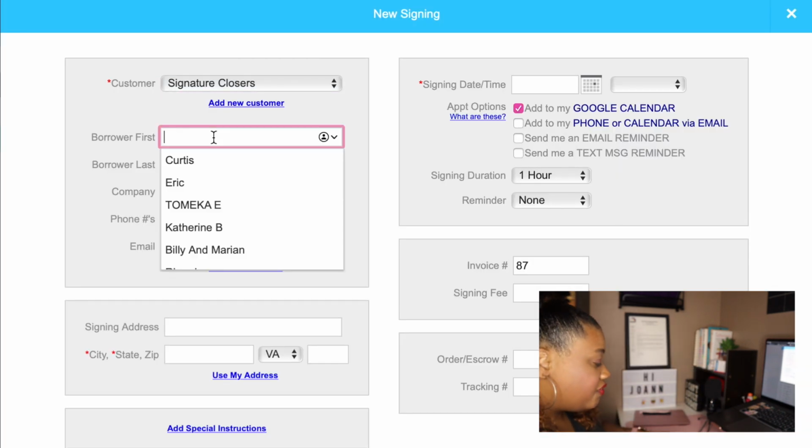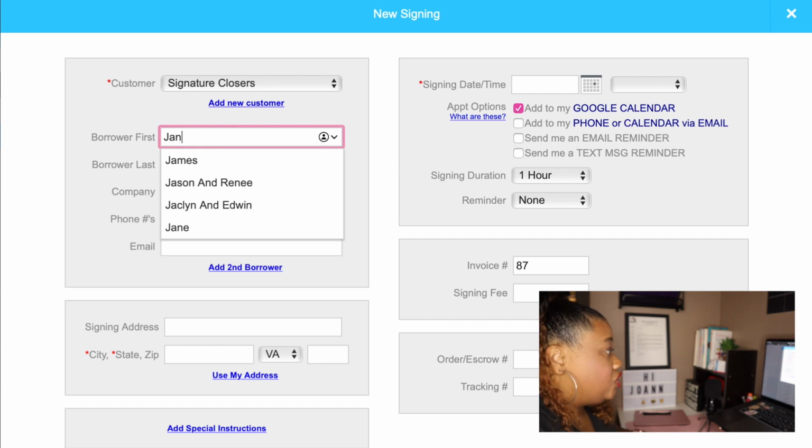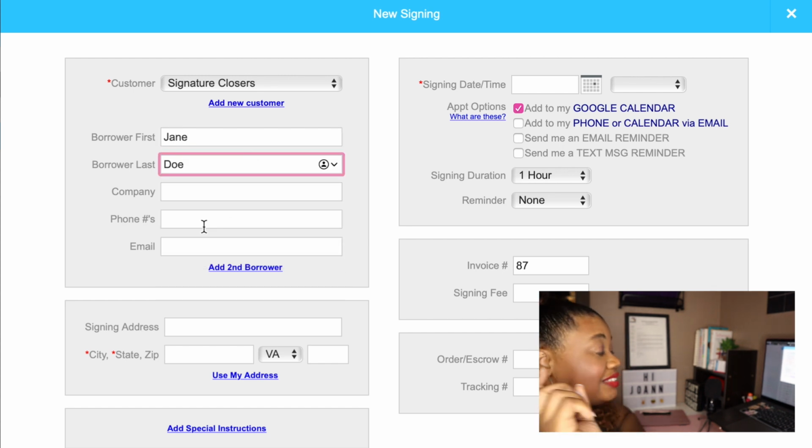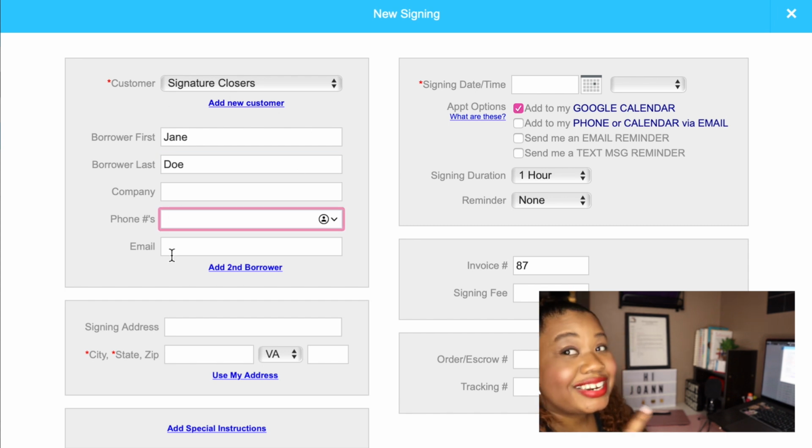You're going to put the borrower's first name. So I'll do Jane. Usually I put the borrower's phone number, because the good thing about Notary Gadget is that it syncs with your Google Calendar. And my life absolutely operates off my Google Calendar. It is so much easier to call the borrower when all I've got to do is go to my calendar and click on their phone number and it calls them, okay?